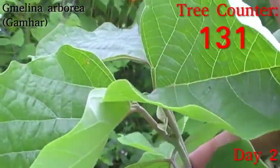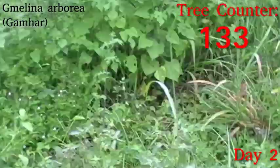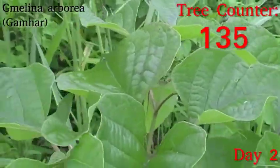On to our first planting in Malina. You can see this is absolutely happy with life, as is number 2 and number 3. Number 4, a little tangled with some spider webs there, but quite happy. Number 5 is coming along nicely.